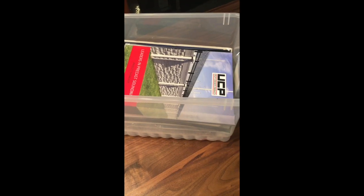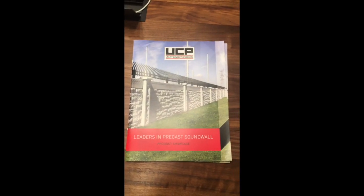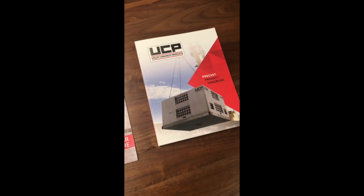All right, next up, UCP. Let's see, there's a couple things in here. So I'm going to spread these out. Apologize again for the bad camera work, but these are a couple brochures that we did, some sales brochures and kind of a larger catalog.